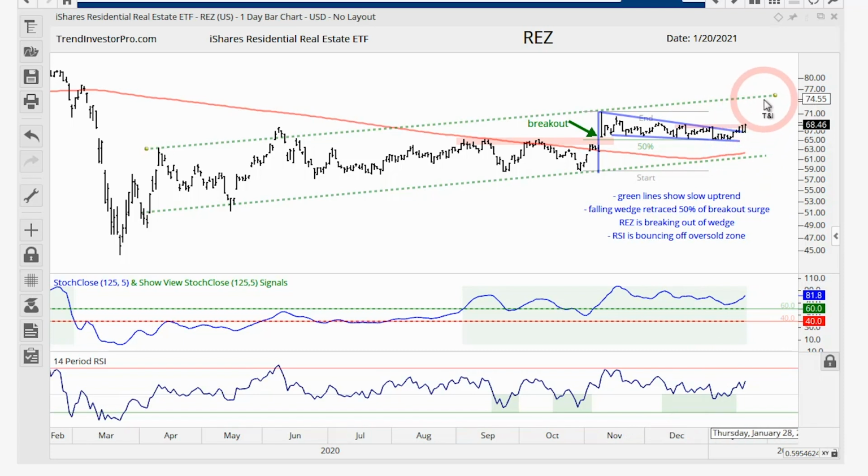And again, I don't want to be interested in REITs at 77. I want to catch the breakout from the pullback, not the new high. New highs are bullish, don't get me wrong, and they show signs of strength, but the better risk-reward setup is to get the breakout on the pullback, not the breakout of the new high.